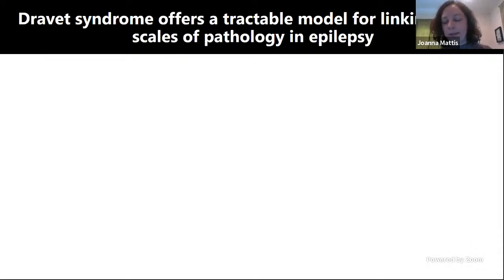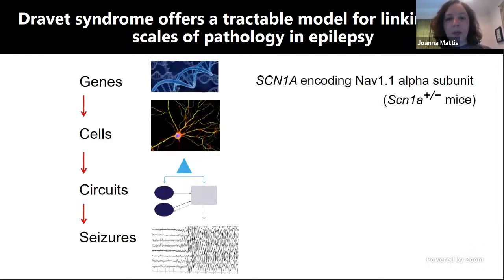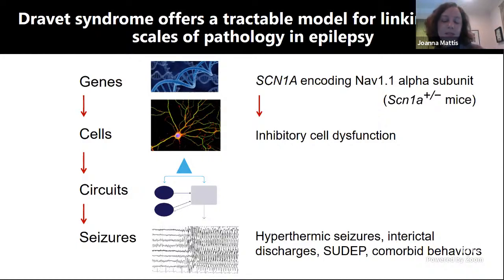So Dravet syndrome is an often devastating developmental and epileptic encephalopathy, and the genetics of Dravet syndrome are relatively well understood. It arises from pathogenic variants in the SCN1A gene that encodes the NaV1.1 alpha subunit. So in our lab, we use an SCN1A haploinsufficient mouse lacking one copy of the gene and having decreased NaV1.1 expression levels. And there's been a lot of work to understand this mouse model at the single cell level. And with some nuances, the bulk of the data points to inhibitory cell dysfunction as the major deficit in this mouse.